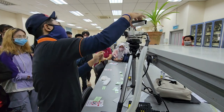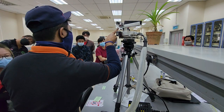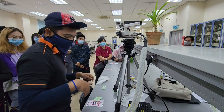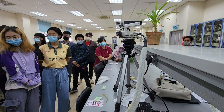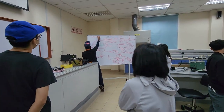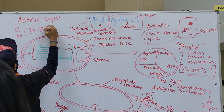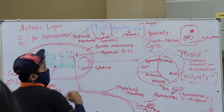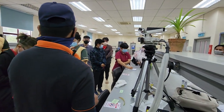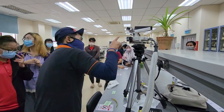If you have looked down, now I need you to look up. If you see in here, what's that? That's the LED light. We call it actinic light. Let me write it for you. Actinic light. It's basically the red and blue light to trigger photosynthesis, because based on the study, the light colors that plants need most to trigger photosynthesis are in the region of blue and red.